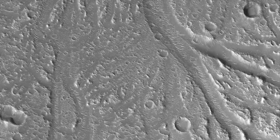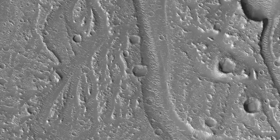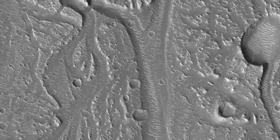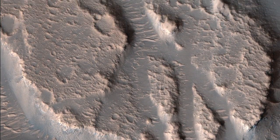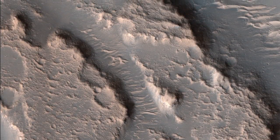The drainages in this image are part of Hebrus Vallis, an outflow channel system likely formed by catastrophic floods. Individual channels range from several hundred meters to several kilometers wide and form multi-threaded patterns. Separating the channels are streamlined forms whose tails point downstream and indicate the channel flow is to the north.